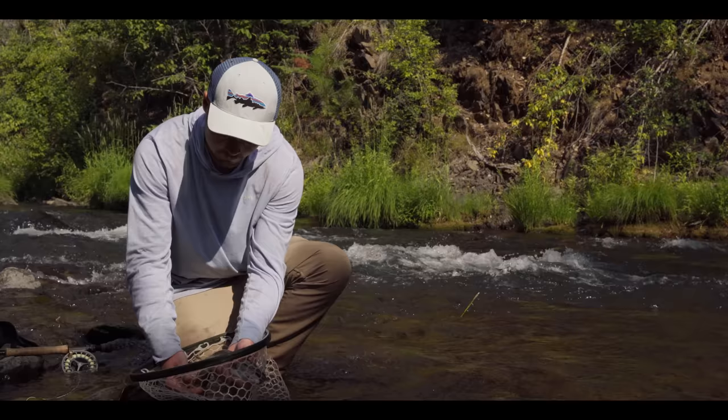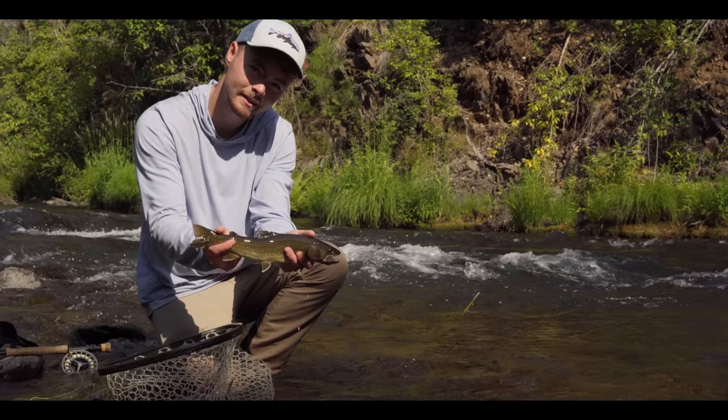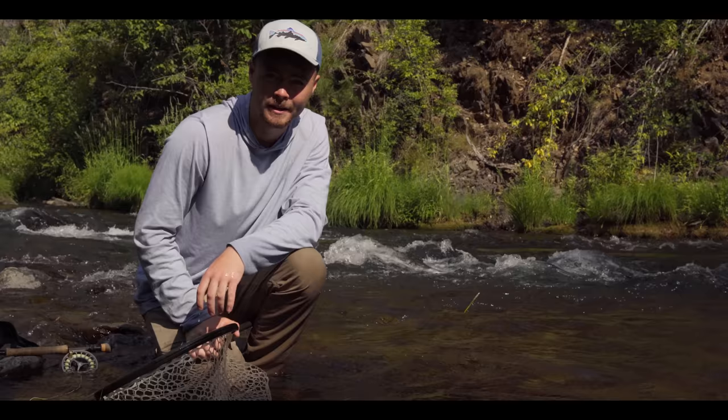Not a big guy by any means, but I think that'll be our send-off fish. You know, these places are so incredibly special. It's really amazing that we still have any.